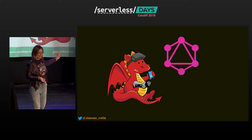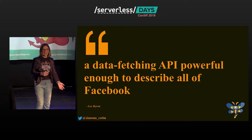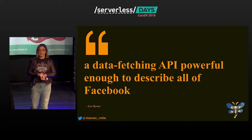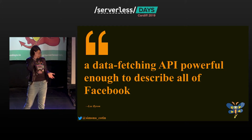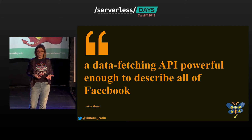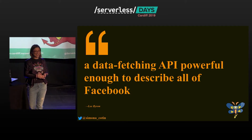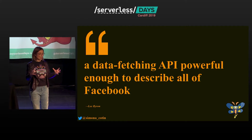Does everyone love this animation? Yeah? We're going to have a couple of them. So when GraphQL came to be at Facebook, the team was rewriting their mobile application. As they were looking at their APIs, they realized that they needed to build something new. What they really wanted to build was a data fetching API powerful enough to describe all of Facebook. And I'll let that sink in. All of Facebook.